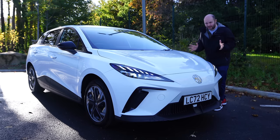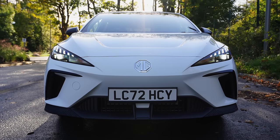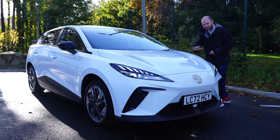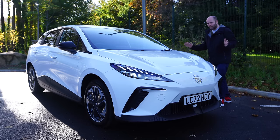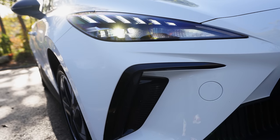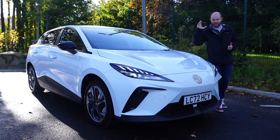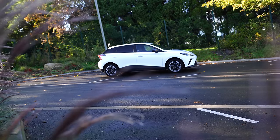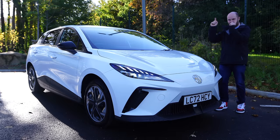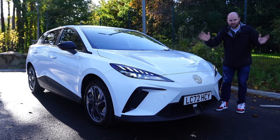€27,495. I may mention that price a lot on this video today because this is one of the most market disrupting electric vehicles that has ever been launched in automotive history. It doesn't matter what region of the world you're watching this car in, it has been designed to put it up to every more established brand that you can think of. It's literally got a pair of rifles and is pointing it at the Cupra Born, the ID3, everything from Kia.